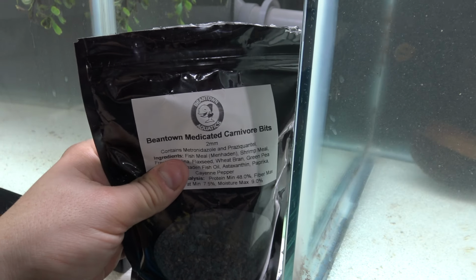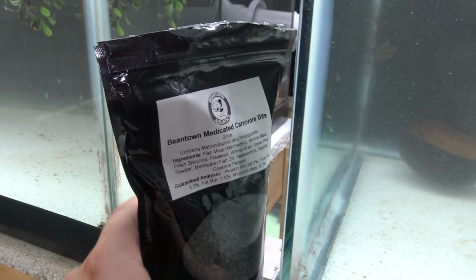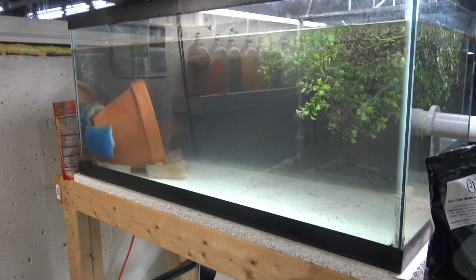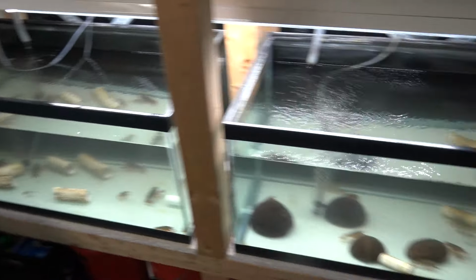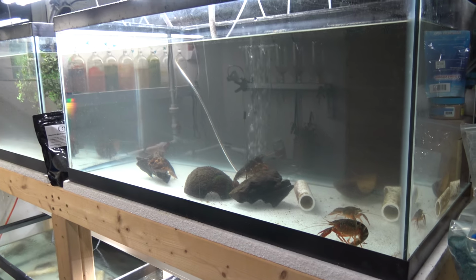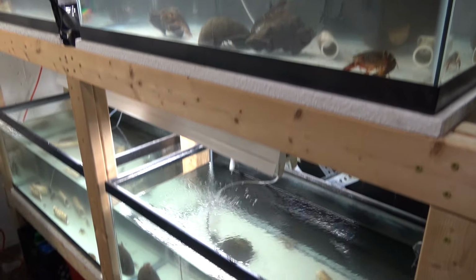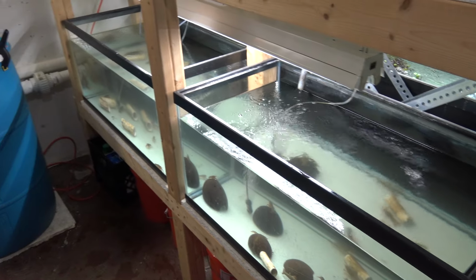I have continued to periodically feed him the Beantown medicated food, and that seemed to work to clear up the issues that he had when I got him. So that's what's going on this side of the rack. I think what I might eventually do is clear out some of these crayfish, either give them away, sell them, something else, and make room for some more fish.